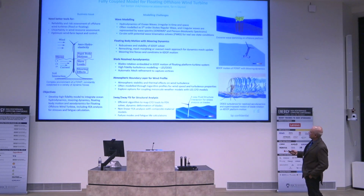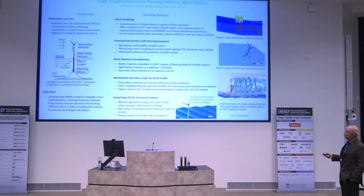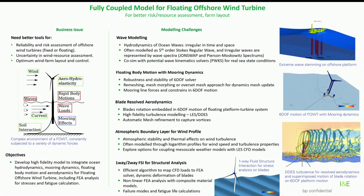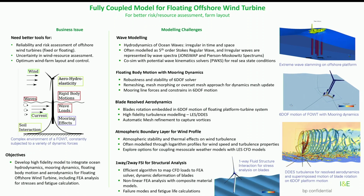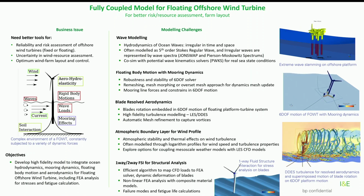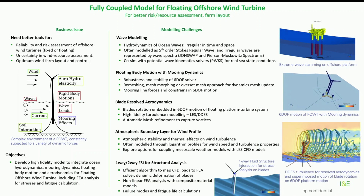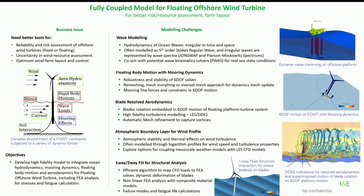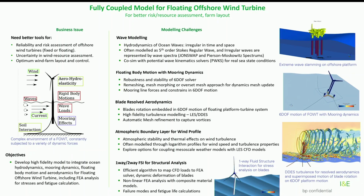So for example, how do we model the waves? Now, realistic waves are not simple sinusoidal waves. They can be very irregular, very transient, very complex. But fortunately, we have a lot of experience in those offshore structures through our oil and gas business experience. So we have developed some methodologies for modeling waves more realistically.